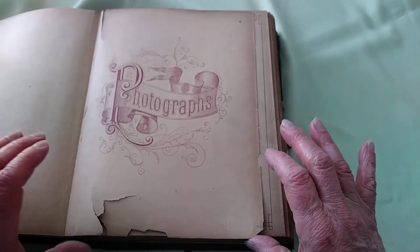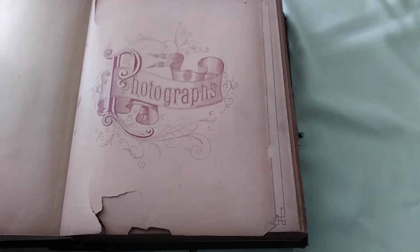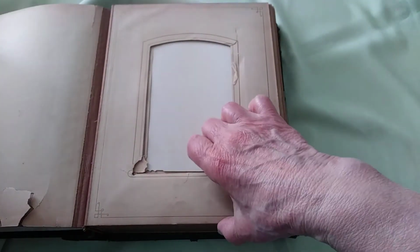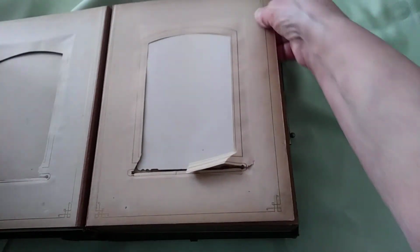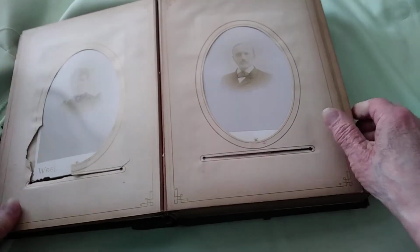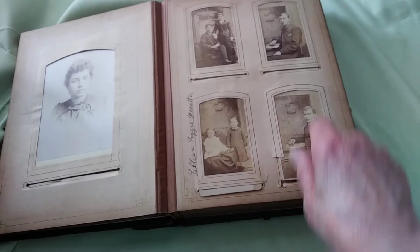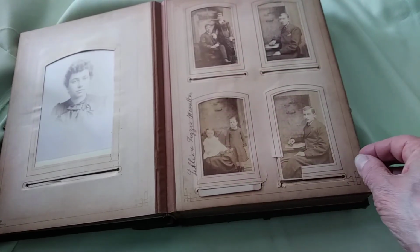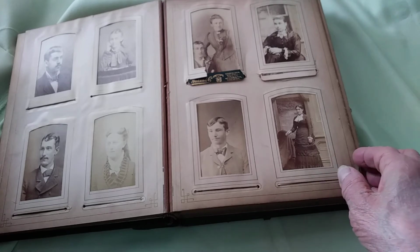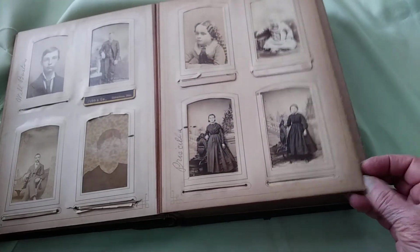Okay. Now you can see this page here is pretty much falling apart. I guess I can't zoom out any further. Sorry about that. But I just wanted to show you a couple pictures. The photographs in here range from, I would say, Civil War to late Victorian. And you can kind of tell by the clothes what era you're in. There's grown-ups, and there's little kids. It'd be really neat to know who these people were, what their lives were like. But I couldn't believe how many pictures were in this album when I opened it up.